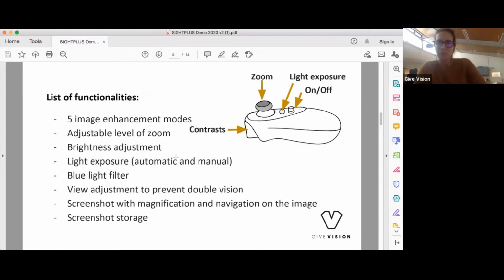Right now, we designed this device to be as simple as possible. So you have just a little remote control with 4 buttons. And the main functions, again very similar to a digital magnifier, are the zoom, contrast, and how you control the light around you, which might be a big difference compared to a tablet or a digital magnifier.